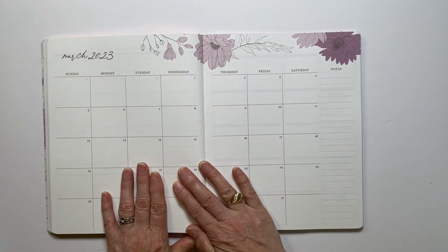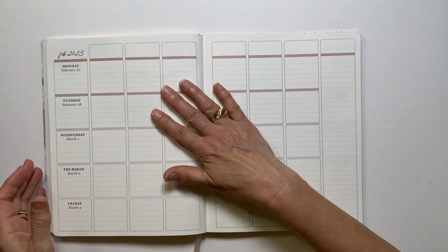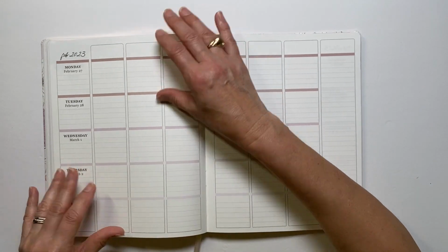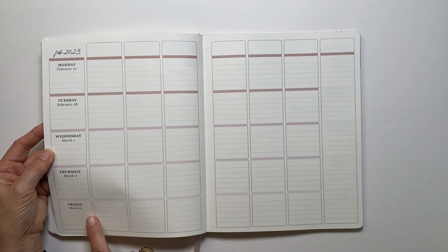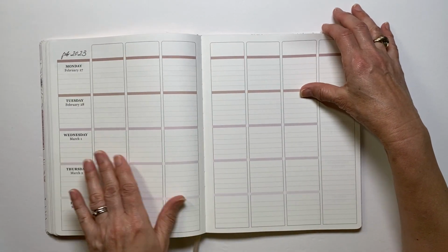I've given it a little bit of a crease, but I think as you use it, these pages will lay down fine. This is February of 2020. So the March monthly spread, and then March begins on this Wednesday. So you do have some of February here, and then begins March.